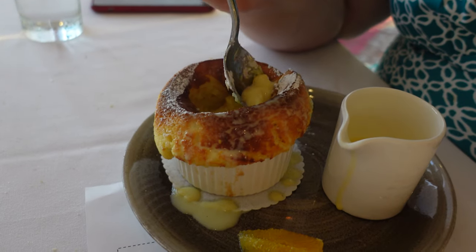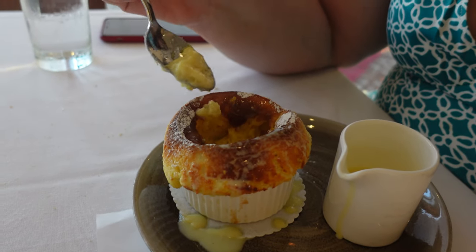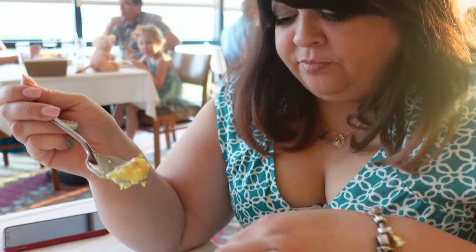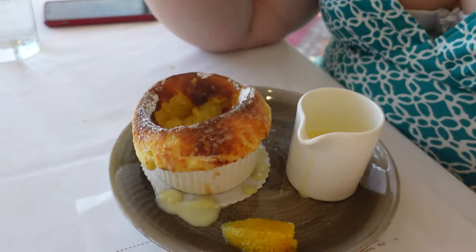Alrighty, first taste impressions. Oh my goodness. Some flavor. I wanted something light. I didn't know this was gonna be so big. Oh my God, it smells so good. Oh, it's a little hot. How's it taste? It just melts in my mouth. And it's hot, so you gotta be careful if you get this. It is very hot. And with the little cream, oh my God.